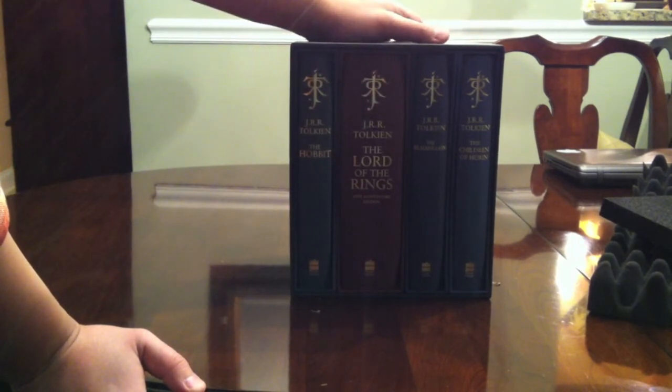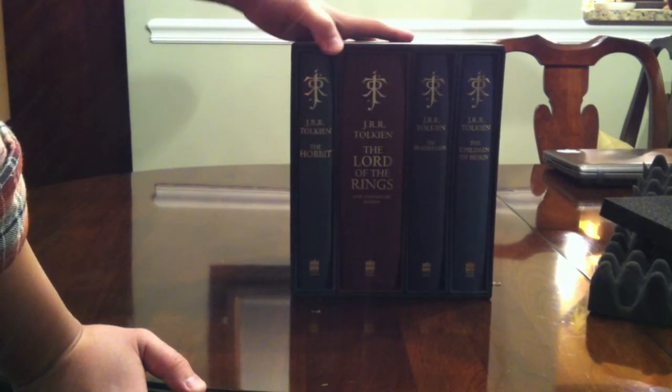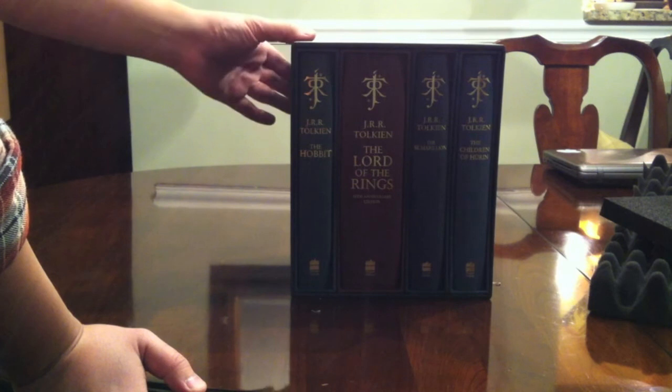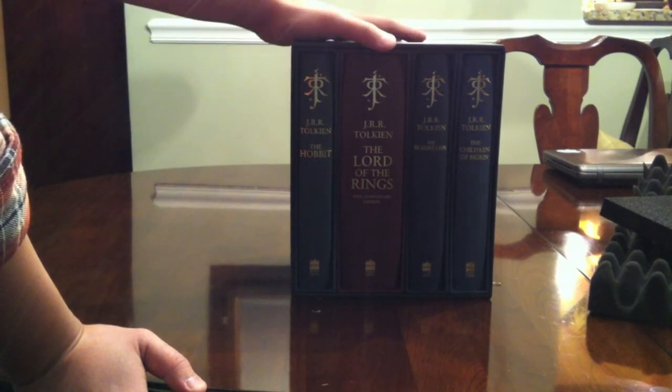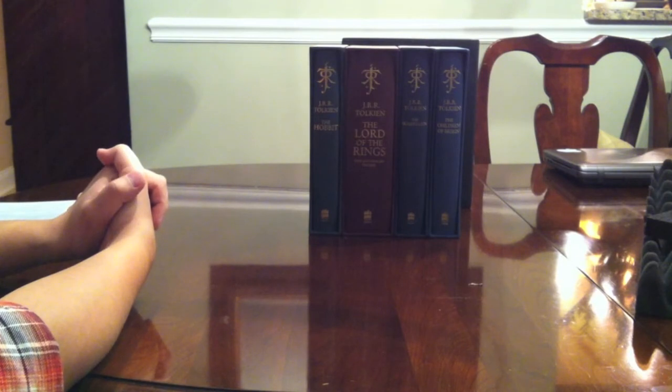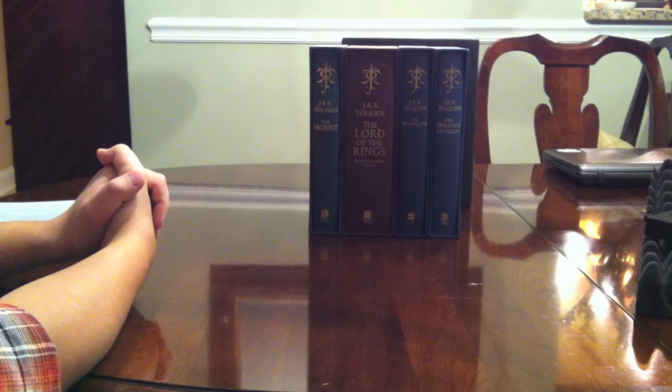This is a beautiful collection. As you can see, each book is individually slipcased inside a much larger slipcase. So there you have it. This is the Deluxe Tolkien Collection, published by HarperCollins in the UK.